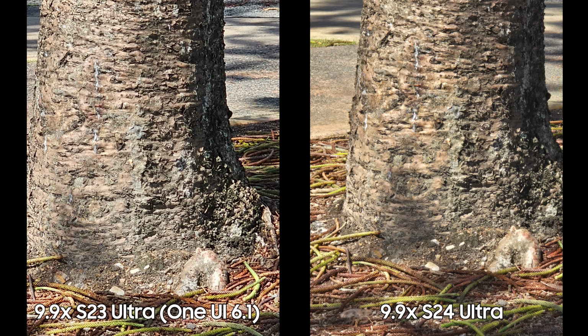It's capturing more detail, the processing and the contrast is better. It's because it's got that 50 megapixel 5x camera that it's capable of taking these better detailed shots in that range. The S23 Ultra, to be fair to it, does okay, but with a 3x camera at 10 megapixel, it doesn't really stand a chance at competing with the S24 Ultra.